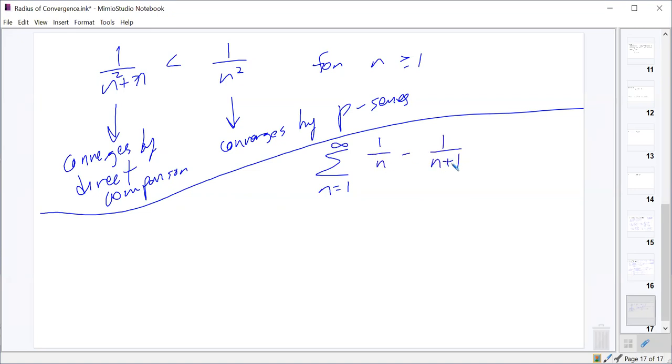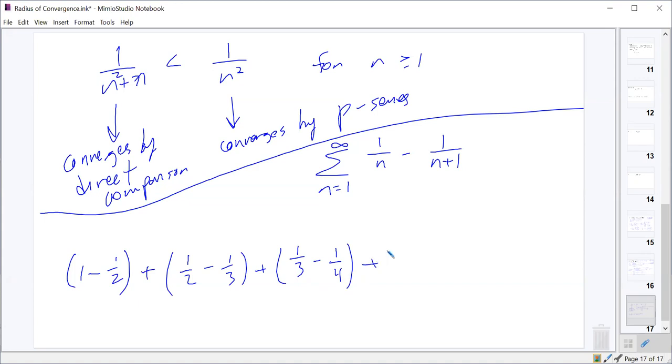Well, let's write the terms of this out, starting at n equals 1. The first term is 1 over 1 minus 1 over 2, which we know is a half, but I'm going to write it as 1 minus a half. So that's what we get from our series. What's the next term? At n equals 2, right, it's a half minus a third. What about the next term? Should be a third minus a fourth. The next term ought to be a fourth minus a fifth. And we would note that that pattern would go on forever.